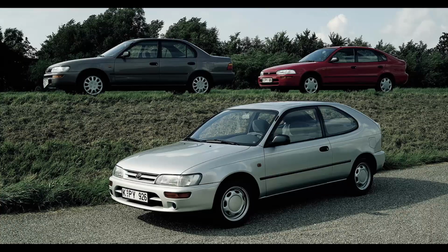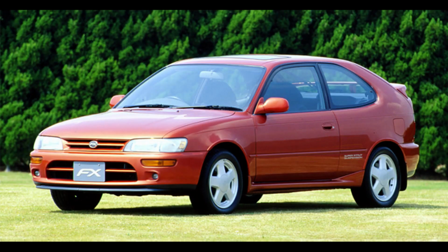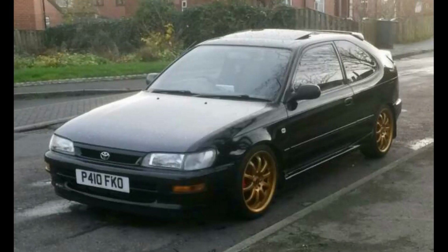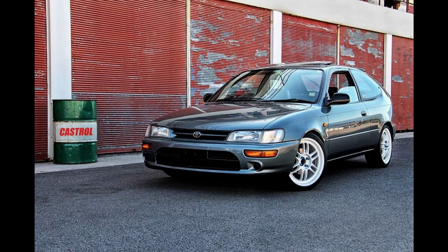So number 1 on my list is the Toyota Corolla AE101. It came with a 1.3 litre engine in the UK. You can pick them up for about 500 quid or more. Slightly awkward looking in standard form, but once you start modifying these things, they can look really, really cool. There's a lot of them out in Japan that are modified, and Thailand absolutely love them for some reason. And yeah, they can look really, really cool.